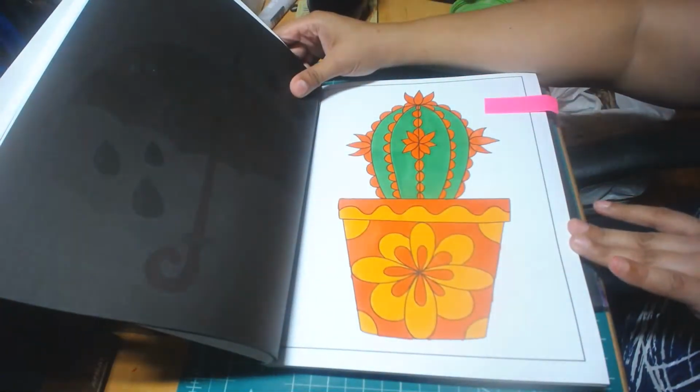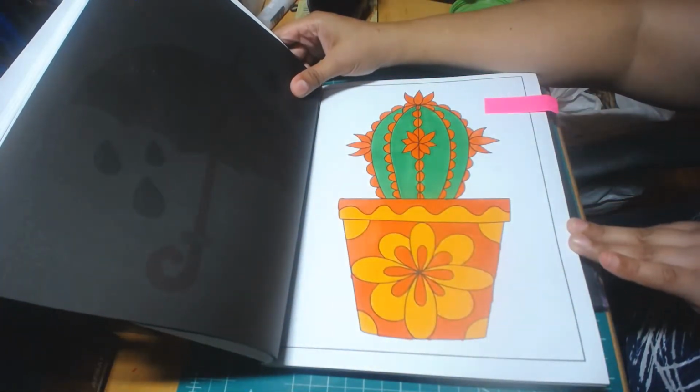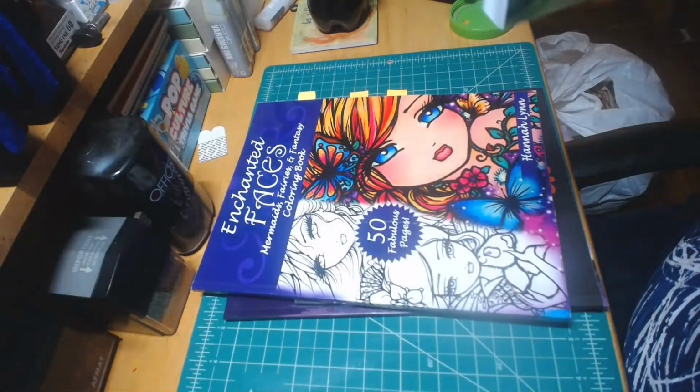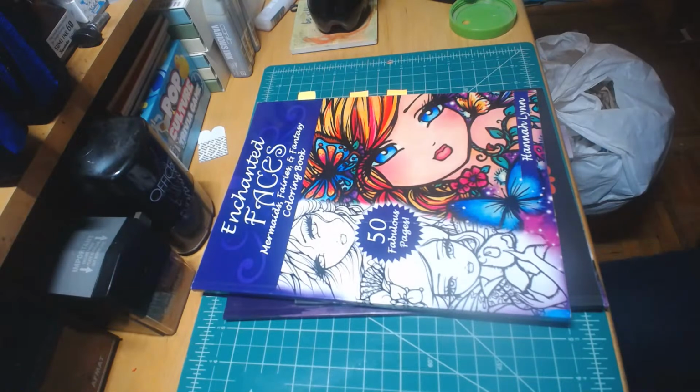And I did this one, the little cacti with an orange flower plate. Oh my God, you should. Doing a channel is a lot of work, but it's also a lot of fun.